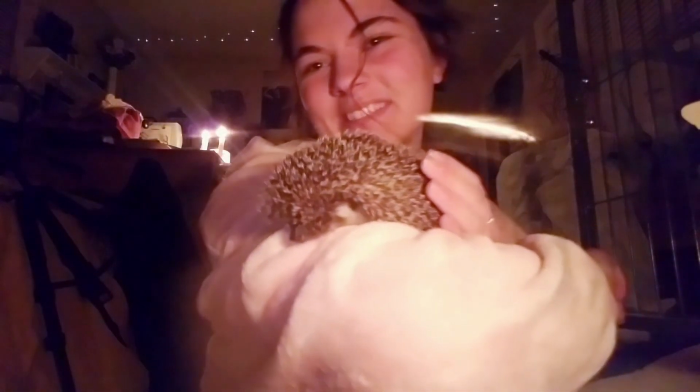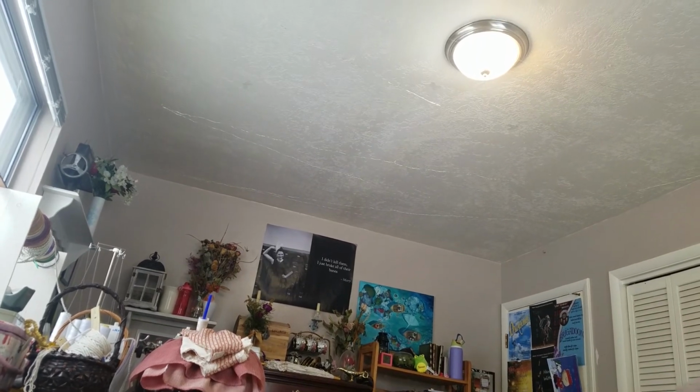She's also kind of like a tightrope walker, if you haven't noticed. She likes... I know you can do it by yourself, okay? But like... Actually, no, I can't. I'm worried she's gonna fall off of my sleeve. I'm recording this with my chin because I'm too lazy to grab my tripod, which is over there. You guys.